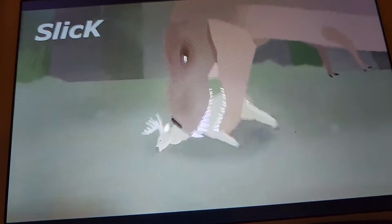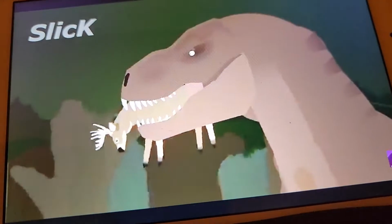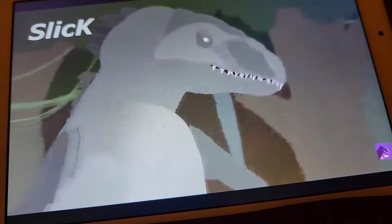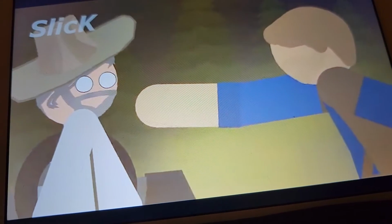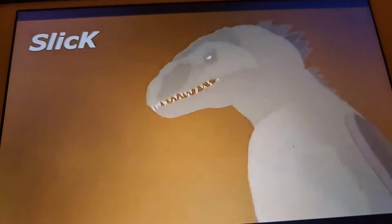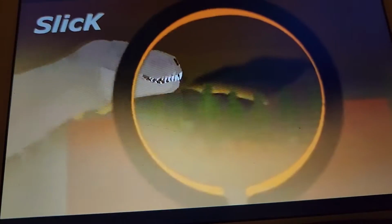Okay, Owen. What? No, with Giganotosaurus. Yep. Oh, he saved the deer. Okay, atta boy, Giganotosaurus. Oh, I'm crazy. Yeah, I know who you are. You train. Yeah, biggest carnivore the world has ever seen. Thank you. Thank you.